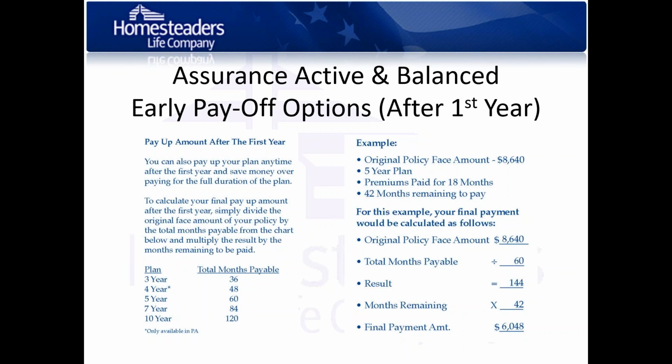Yeah, exactly. I thought it would convert what they've paid to the single premium and then just reduce the liability at the end. That's what I always thought.